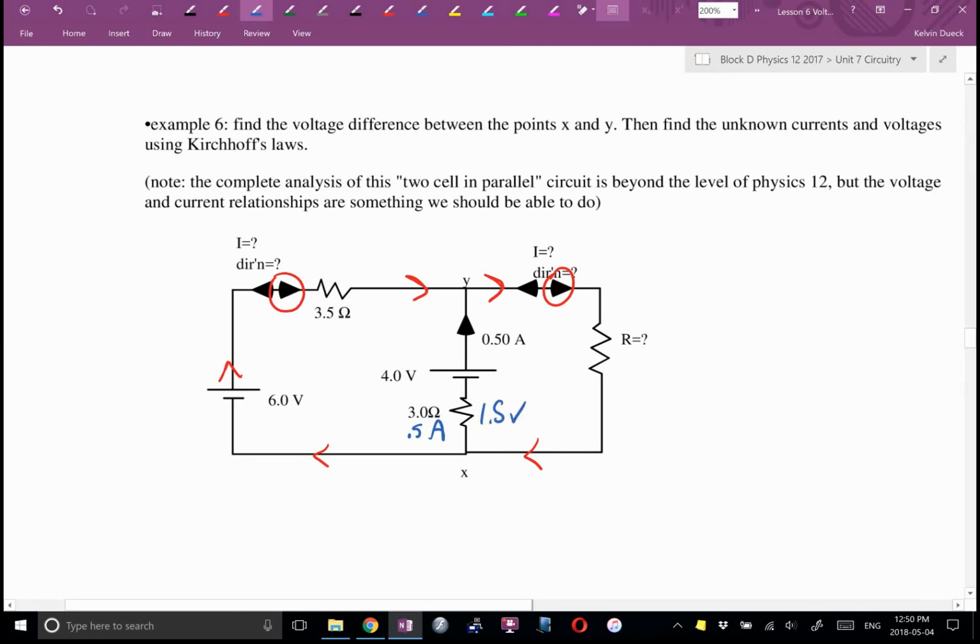Next step is to try and ski. I don't know if, first of all, if I started here and went this way, that creeps me out because I'm going backwards through the battery, so I'm going to avoid that. If I start here and go this way, do I know the voltage in the 3.5? I do? Is it 6?